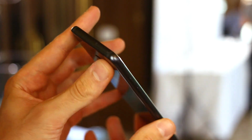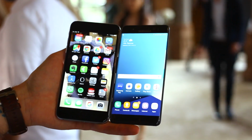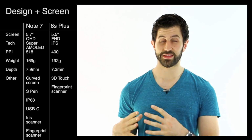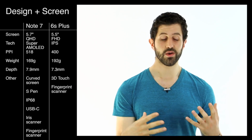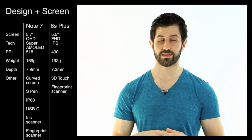The iPhone 6s Plus is a lot more traditional, 5.5-inch full HD display versus a 5.7-inch display on the Note 7. Both have home buttons below the screens that double up as fingerprint scanners, although the bezels on the Samsung Galaxy Note 7 are significantly less than that of the iPhone 6s Plus. What you also get is, like I said, just really premium but expensive devices. Both cost in excess of 600 quid.